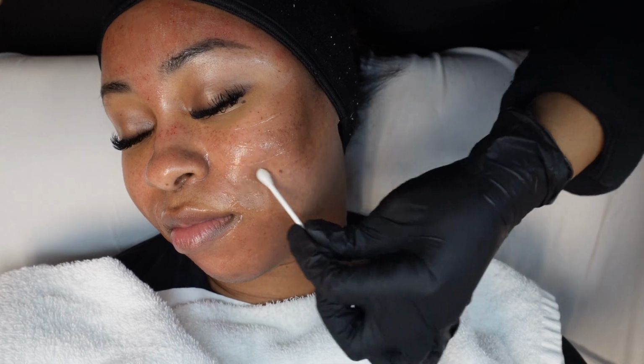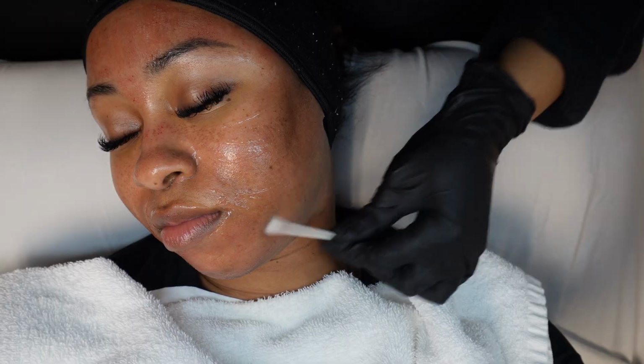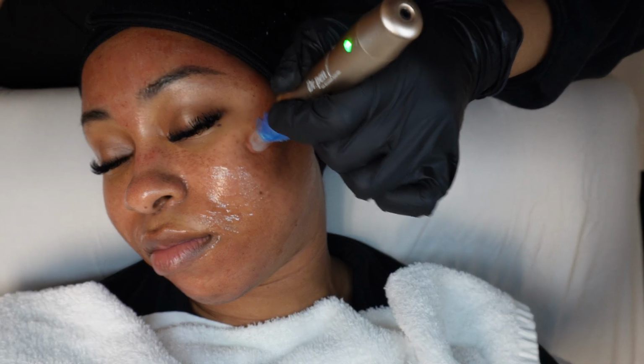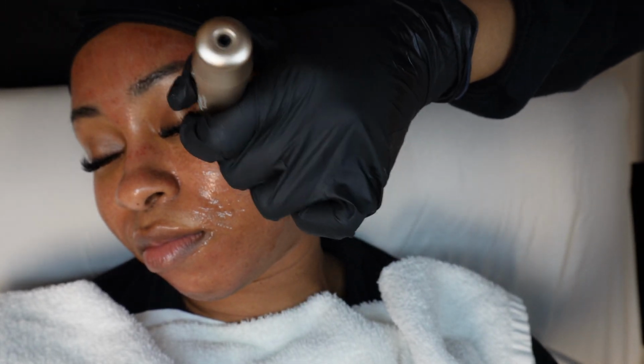So as you can see, we're just going to repeat the process over my entire face. As you can see, I do have some hyperpigmentation on the left side of my cheek and also on the right side. That is the 2 main problem areas for me.